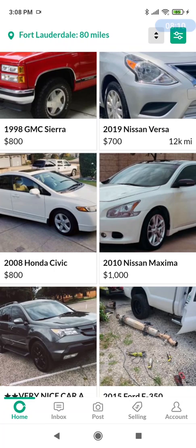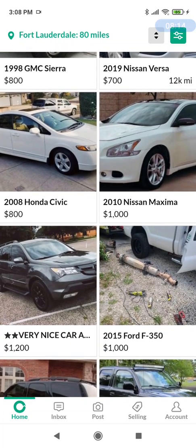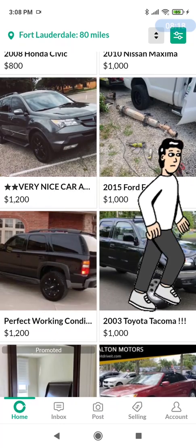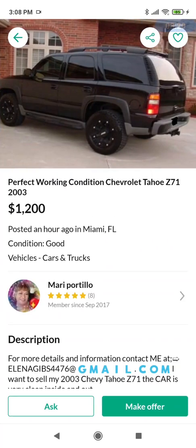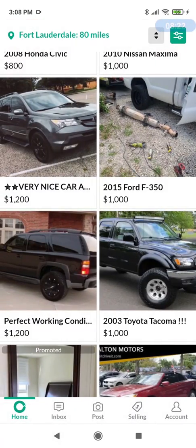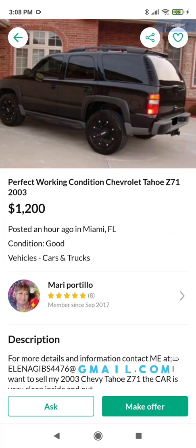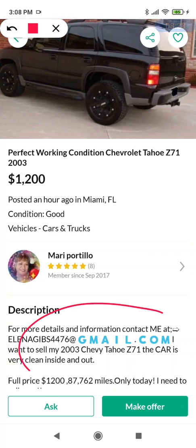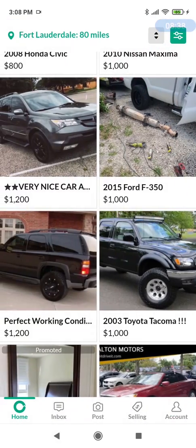But the thing is this, guys, if it looks too good to be true, you get this gut feeling, this sickening feeling in your stomach. Walk away, man. Walk away. All right, so here, look at this now. This, perfect working condition for $1,200. You see, this type of foolishness, you see it all the time with different people, and it's the same font. To me, this is just a bad vibe, and I would just walk away as usual.